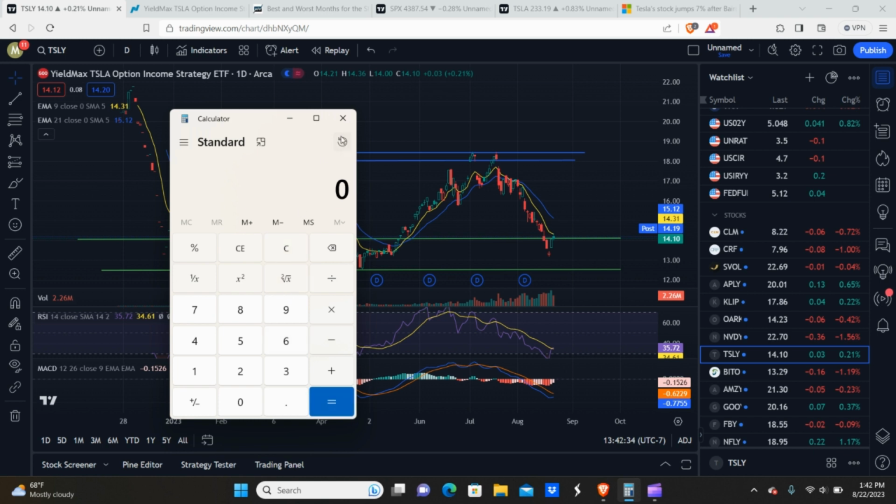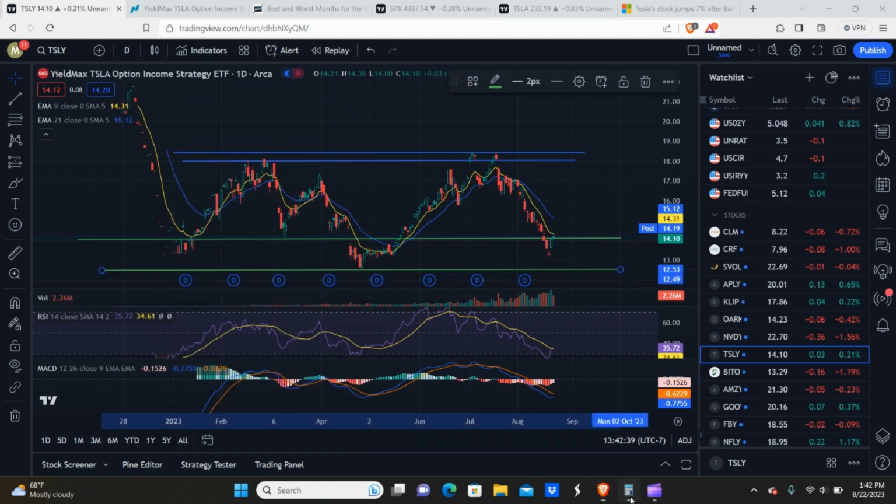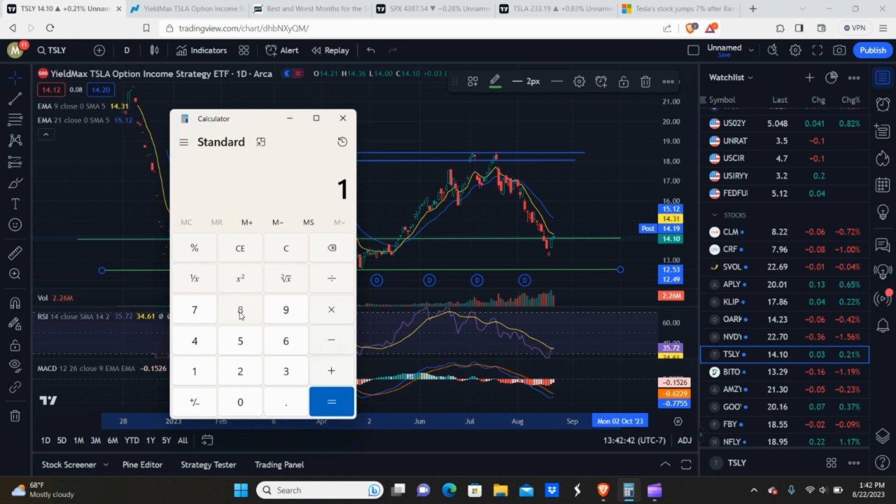However, if you were to invest the same amount that you were going to invest at the top and you waited until it got to a lower price, so we'll say 1845 divided by the current close price, which is 14.10, that doesn't include post-market trading, you get about 131 shares. So you get 30 extra shares just for waiting for the dip buying opportunity. Times that times 83 cents, and you would get about an extra $25 a month just for buying the same amount that you would have bought anyways at the support level. So that's the first reason.